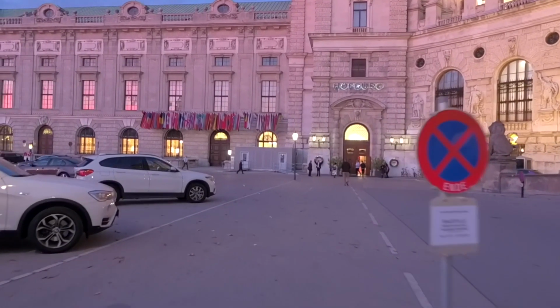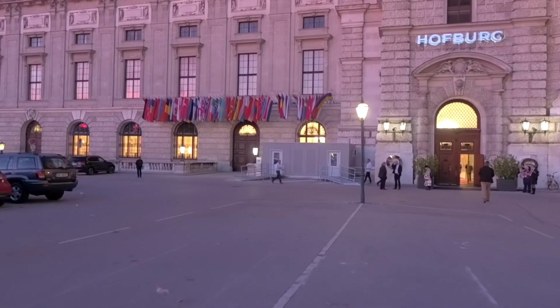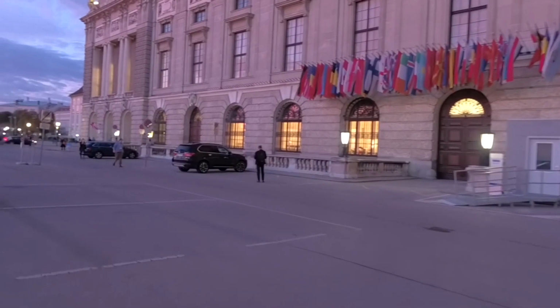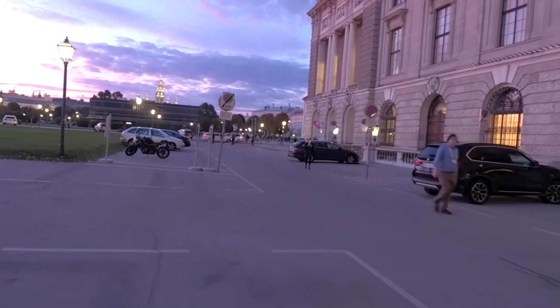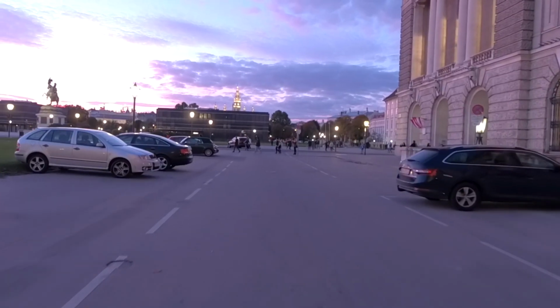You also can visit the Silver Chamber in the Hofburg. It offers an insight into the courtly dining culture of the former imperial family. The historic Heldenplatz is dominated by the monumental equestrian statues of Prince Eugene and Archduke Karl.